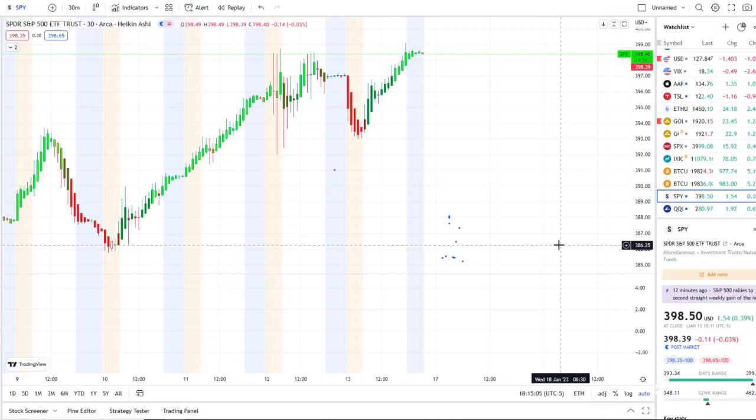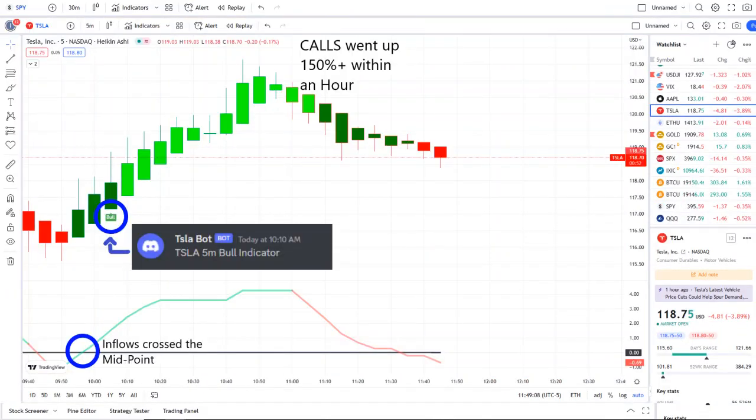So the home run of the day was from our Tesla bot. Our Tesla bot sent out a bull indicator at 10:10 a.m. And from that moment forward, inflows crossed the midpoint to the upside. Full strength there on 42 Vision, and call options went up 150% plus within an hour, guys.